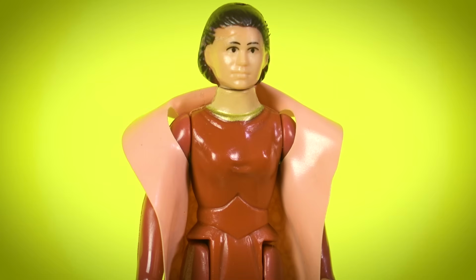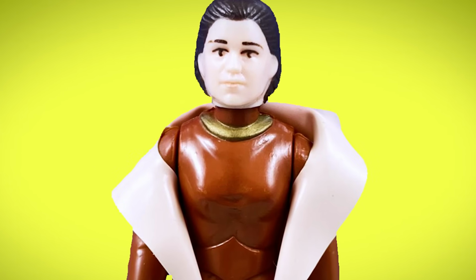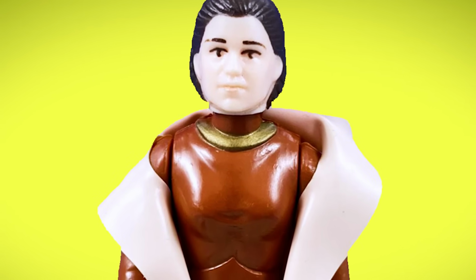As you can see, this figure has that gold trim painted around her collar, right next to her flesh-coloured neck. But there is a variation of this character with an unpainted neck section that collectors today refer to as Turtleneck Leia.